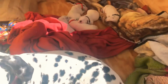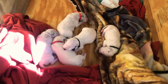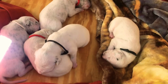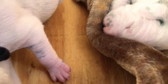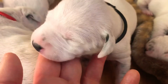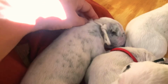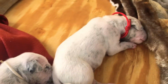And we have some others that are over here sleeping. And it's time to get all these blankies all cleaned up. Just take a look at the sleeping babies. This one has a lot of spots. Fix the color in a little bit. Mm-hmm, I can feel it.